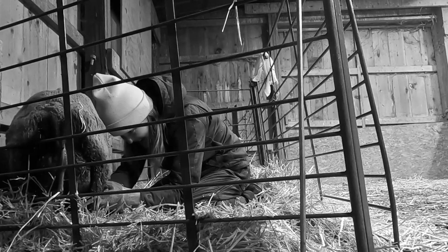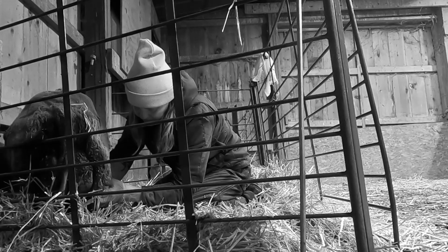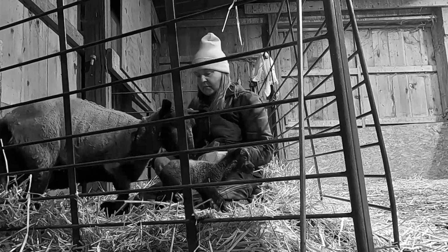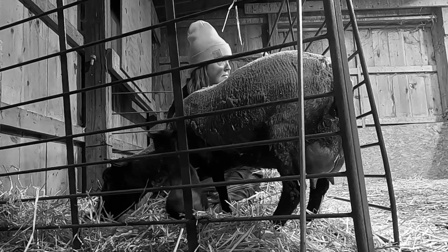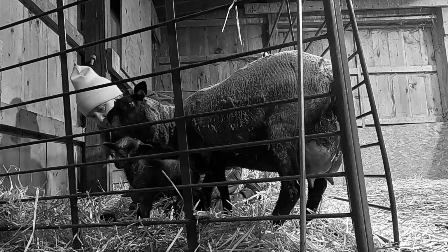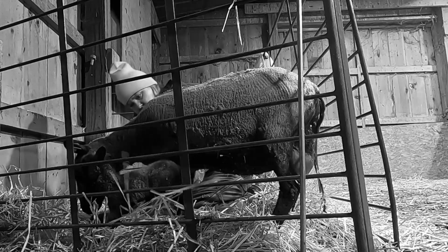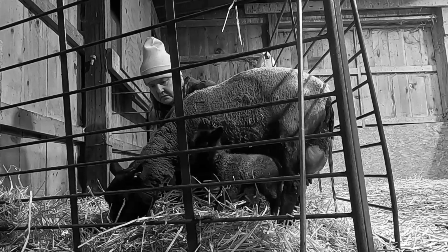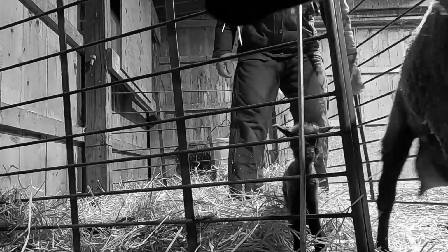Oh, I got colostrum in my eye now. Exactly. That's what she's still going. That pawing is what they do when the lamb isn't moving, just to get her stimulated. So it's just an instinct.